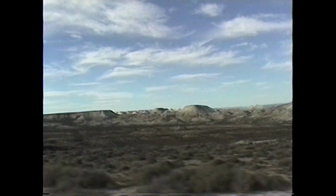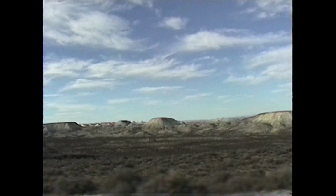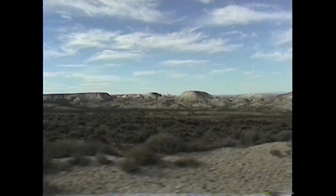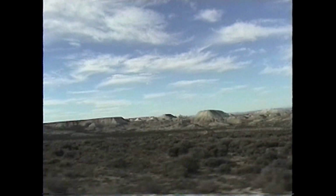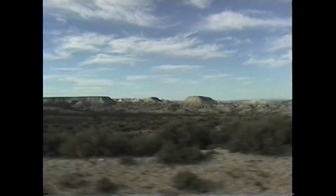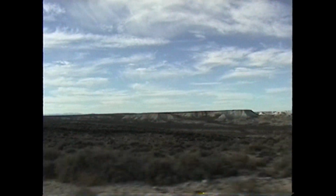We've been out in Wyoming's little Colorado desert, and we went up what they call Alkali Draw Road to shoot some prairie dogs, and now we're heading back.